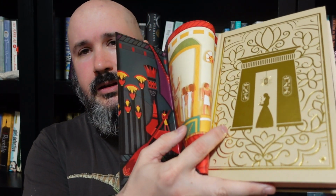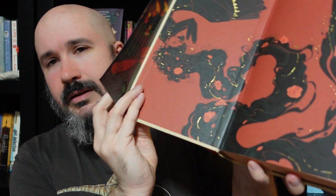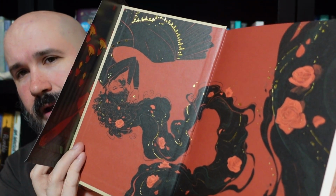Fairy Loot version, in typical Fairy Loot fashion, has very nice sprayed edges. It has what I would argue is the better cover. I like this one a little bit more. And if you prefer the original cover, then the inside cover is basically a stylized version of that with the gold reflective surface. Inner flap is this very lovely red hair in the river.